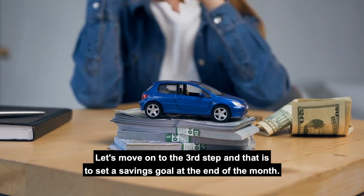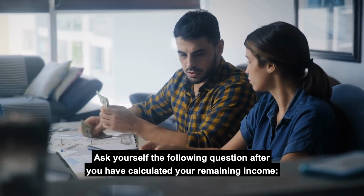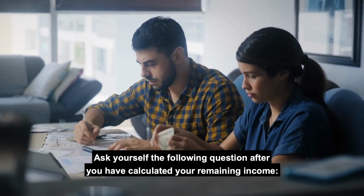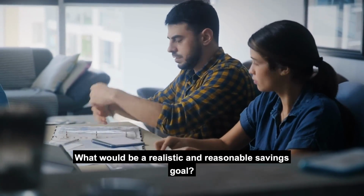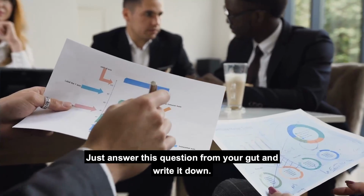Let's move on to the third step, and that is to set a savings goal at the end of the month. Ask yourself the following question after you have calculated your remaining income. What would be a realistic and reasonable savings goal? Just answer this question from your gut and write it down.